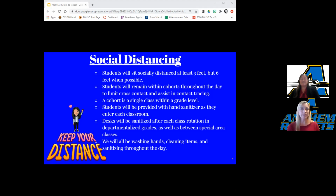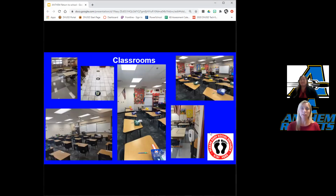Their desks will also be sanitized after each class rotation for students who rotate classes in our 7th and 8th grade, as well as in special areas. We will be washing hands regularly, cleaning items, and sanitizing throughout the day, of course. Our maintenance staff also is really doing a great job of disinfecting our high-touch areas regularly throughout the day.